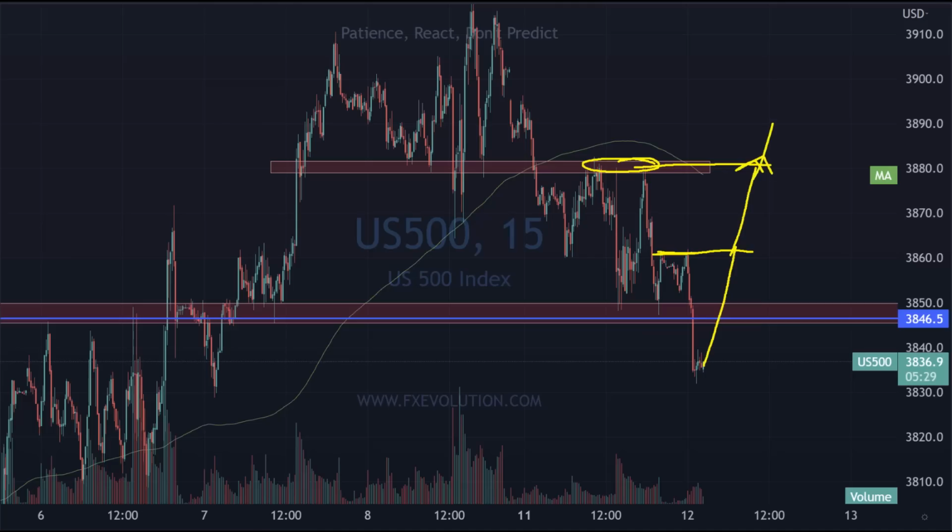Then we move on to the gap fill, which is going to take us up into these levels. And I tell you what, this is a big level here. 3880 has proven itself now as a super resistance zone.